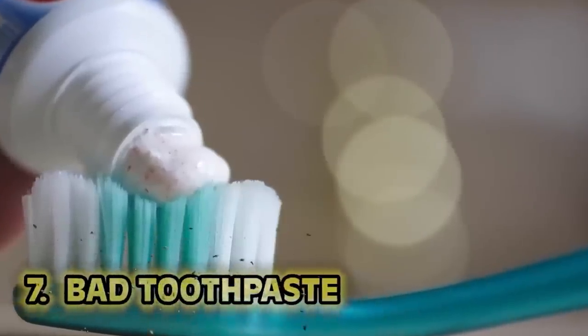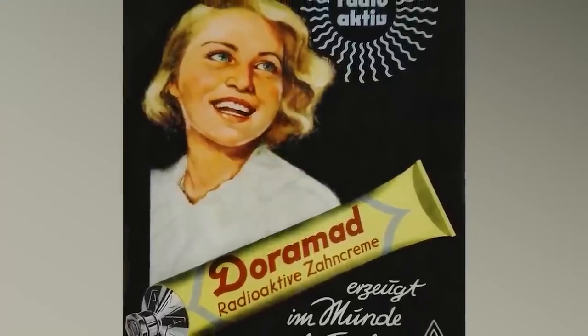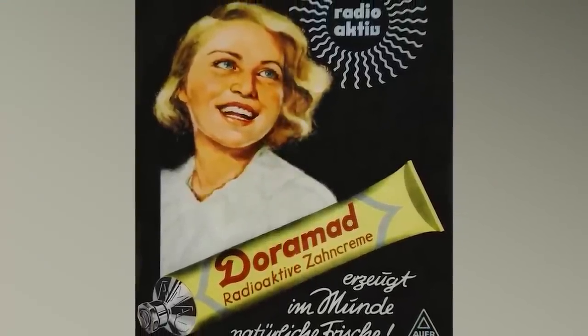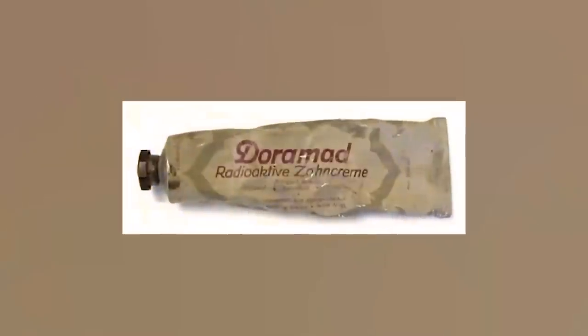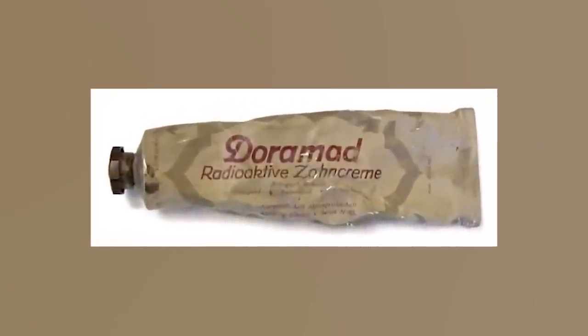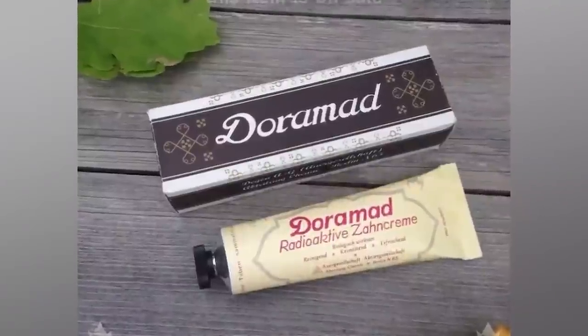Number 7, bad toothpaste. Doramad toothpaste was advertised in the 1920s. The ad shows a blonde lady with a lovely smile. Some would even say glowing. Right below reads Doramad radioactive toothpaste. Radioactive toothpaste. That sounds bad. I've played enough Fallout to know that radioactive toothpaste probably isn't a great product, especially to put in and around your mouth. It even loudly advertises its radioactive ingredients.